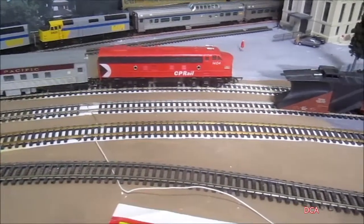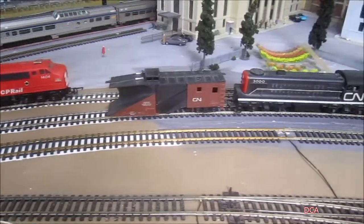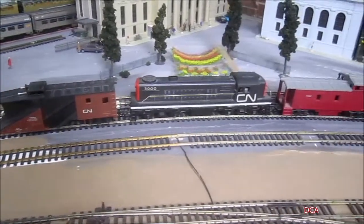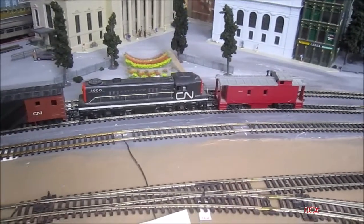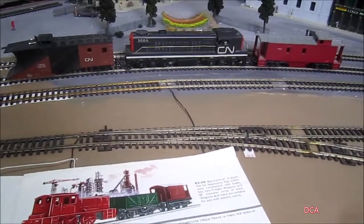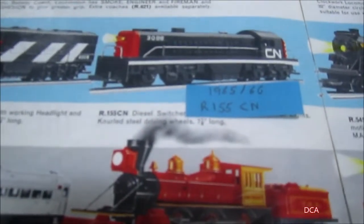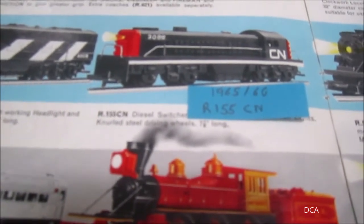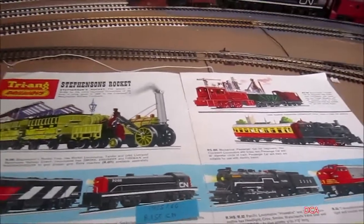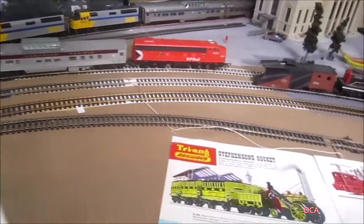So let's have a look and see what we've got here. Rather confusing when it comes to catalog numbers. The switcher there in the 1965-66 Canadian catalog lists it as being R155CN. As we get through some different catalogs, we'll see those numbers change.